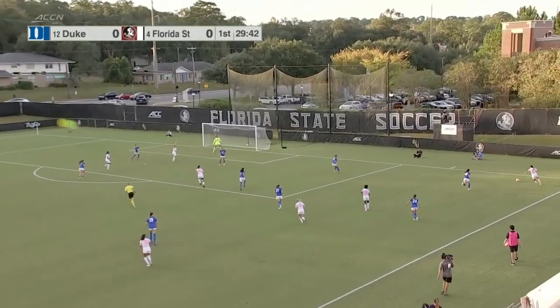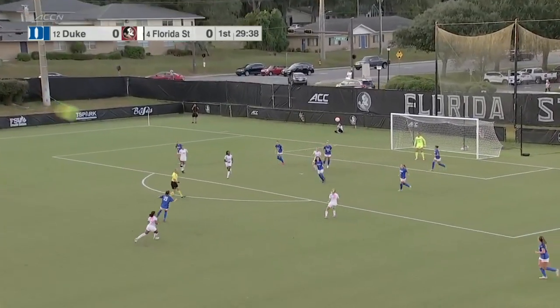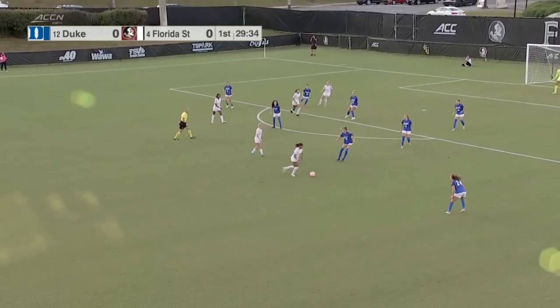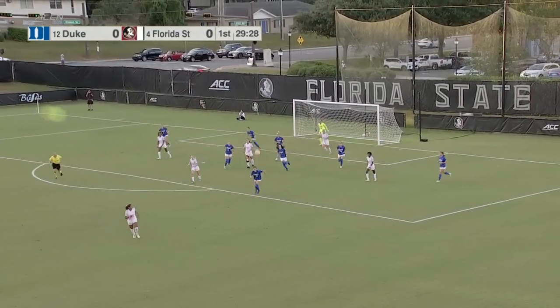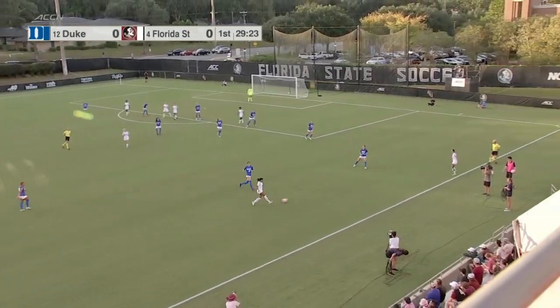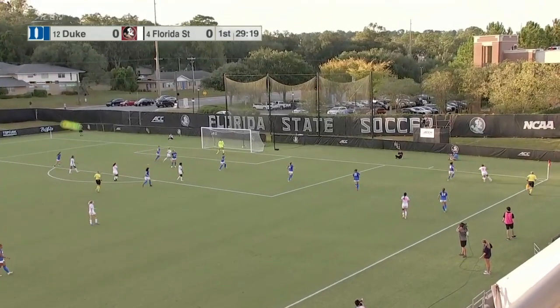Good overlapping run by Wynn, gets to the end line, gets across through. That's something the Seminoles are looking for. Brian Pensky thought this could really be an area you can get at the Blue Devils, get a good ball in the box from wide areas. And there's a couple of good balls from this right-hand side for Florida State. Nesbeth.